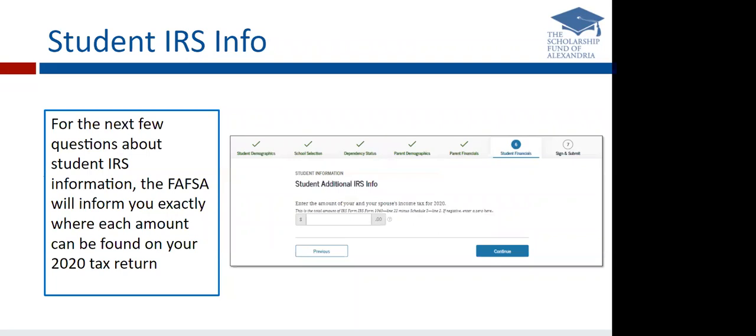Now, as a student, if you did not file a tax return for 2020, but you did work, you can still input your income for 2020 in this first question. So a student would list any earnings they had in 2020 by looking at any W-2 they had from a job worked. If you had multiple jobs, you can just add up your W-2s together and enter that information there.